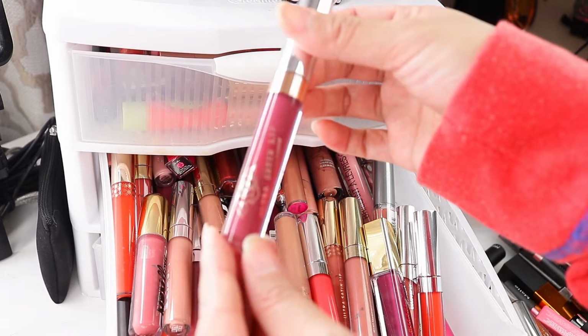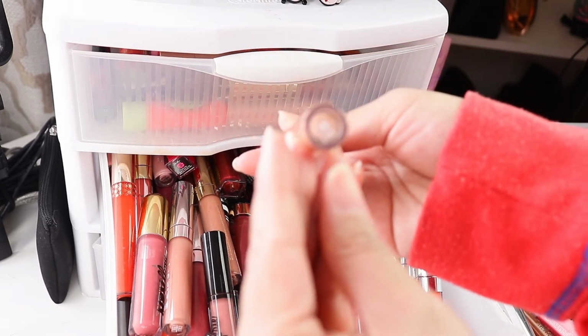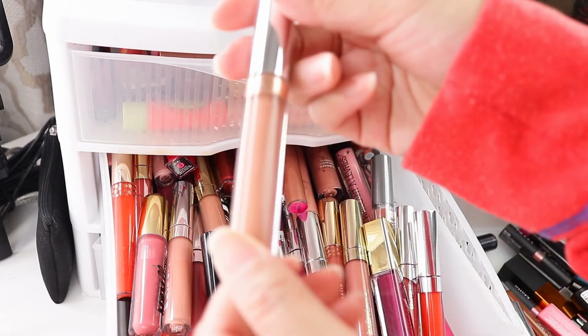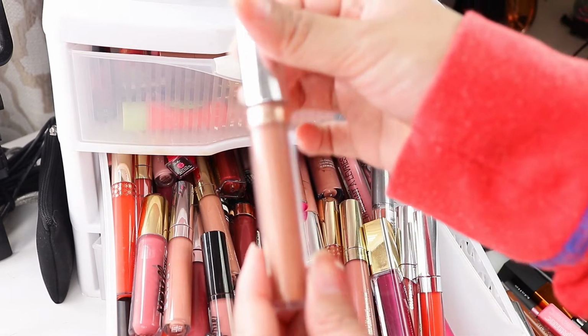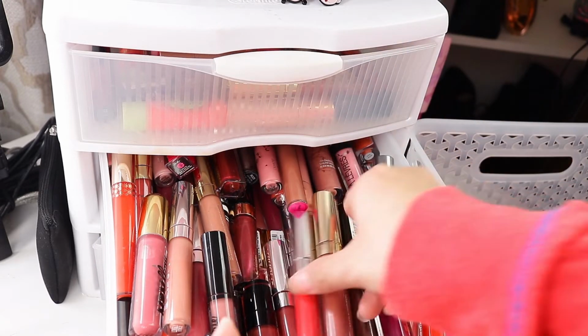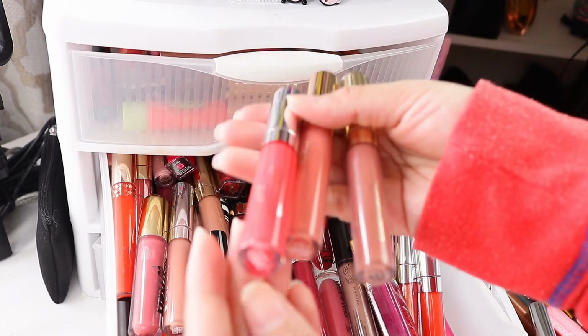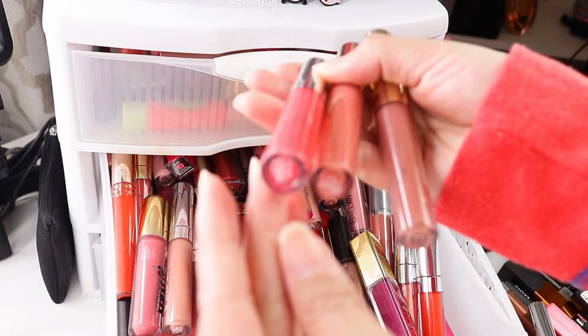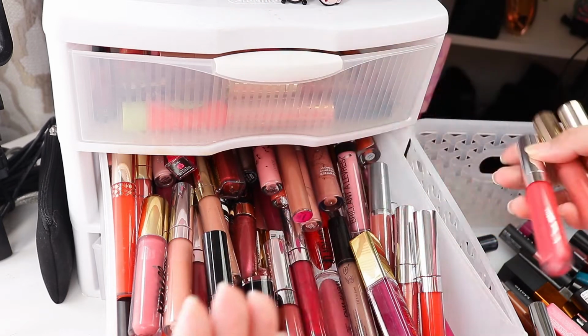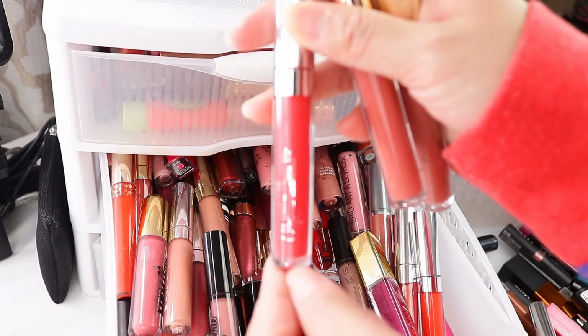This is the Karuchi collab. Such a nice plummy shade, but they're just so old. This is in Chai from ColourPop. It's so old that everything has literally rubbed off. That's how old it is. I'm just going to have to toss it because I just want to be very, very cautious and throw away anything I don't use. This is Ultra Matte from ColourPop, in the shade Controlla. Tossing.